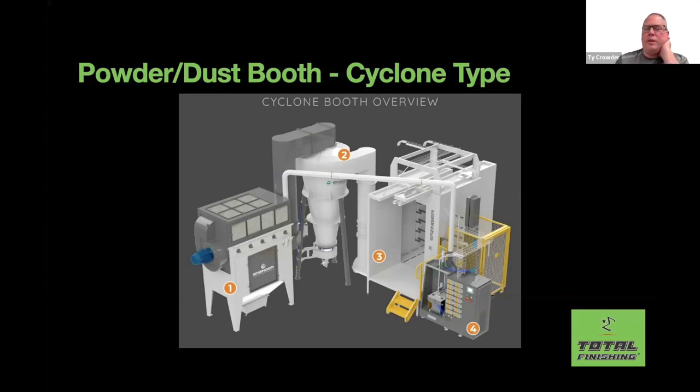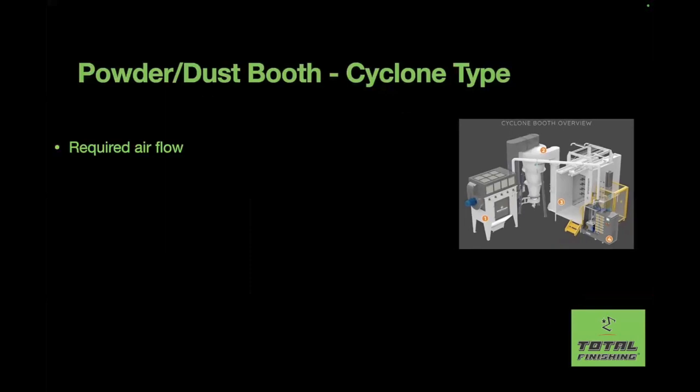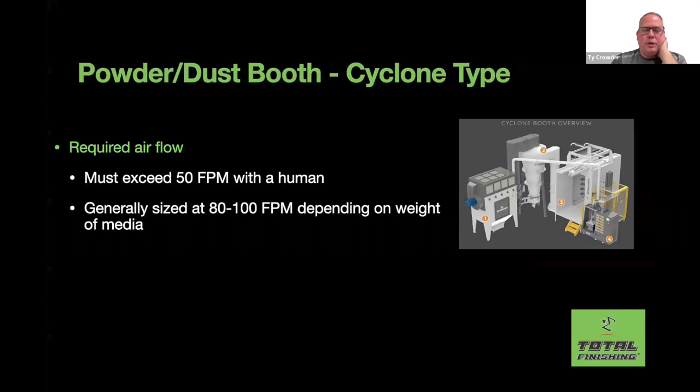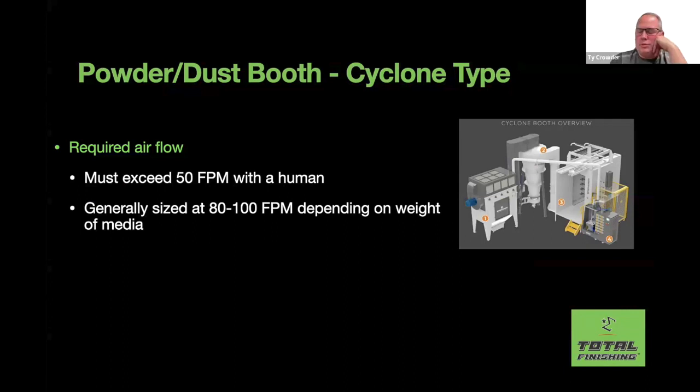Any questions on that general overview? So same type of airflow requirements. Ty, yes. With that, do you think it's good to cover that the powder isn't reclaimable forever? Like how the cyclone works? Sure. There's a video we're going to watch first, and then we'll get into that.